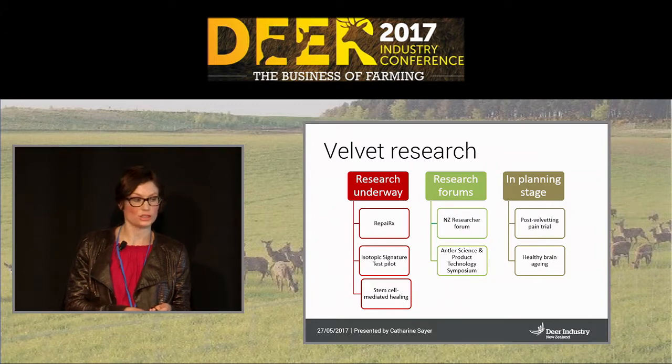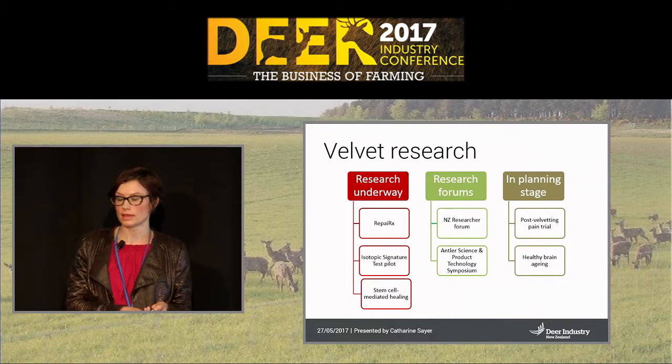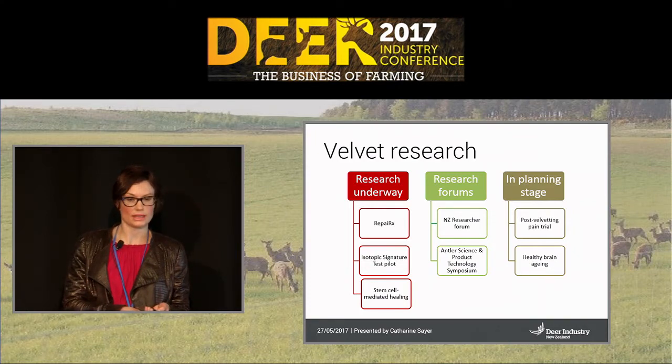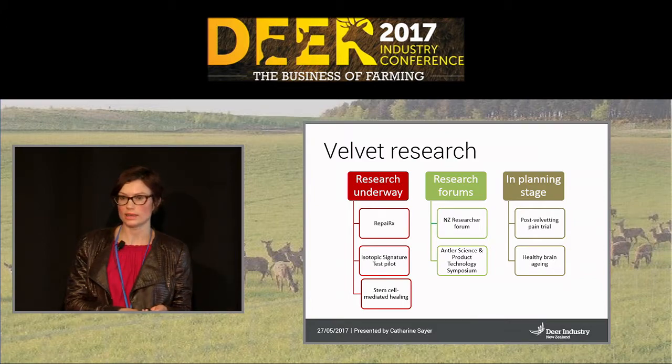And healthy brain aging is a really interesting area that Barnes has got some seed funding for from the Research Trust, but via the Woburn and I forget the full name of this society. Warnham and Woburn, thank you very much. That's to look into the potential uses of velvet to support healthy brain aging. It's a massive growth area in research, human research around the world.